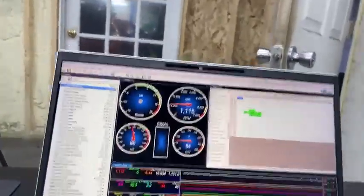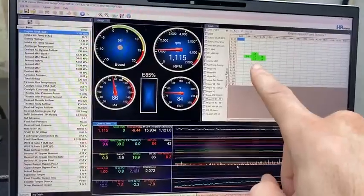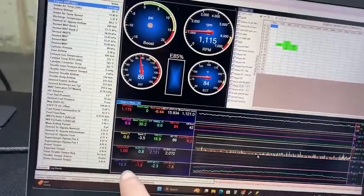So what I'm going to show you is an example of a first tune file sent over to somebody, and it's supposed to be mechanically sound. I'm going to show you what I see so you can understand why this vehicle is not mechanically sound and it's going to inhibit my ability to tune the vehicle. So what we are going to focus on is right over here, and then right down here, okay?